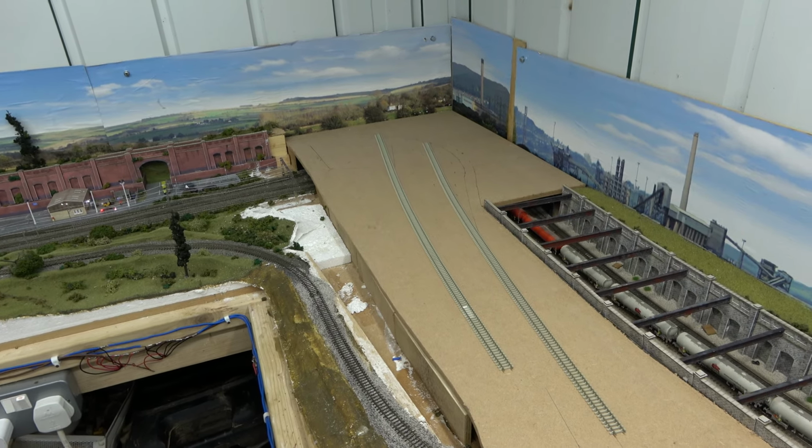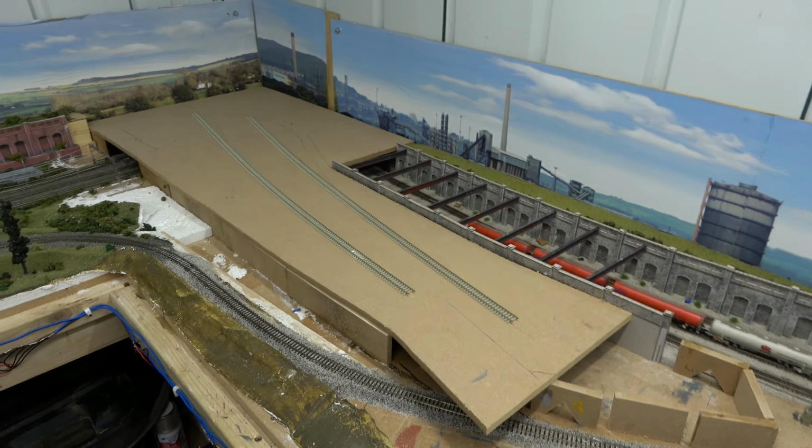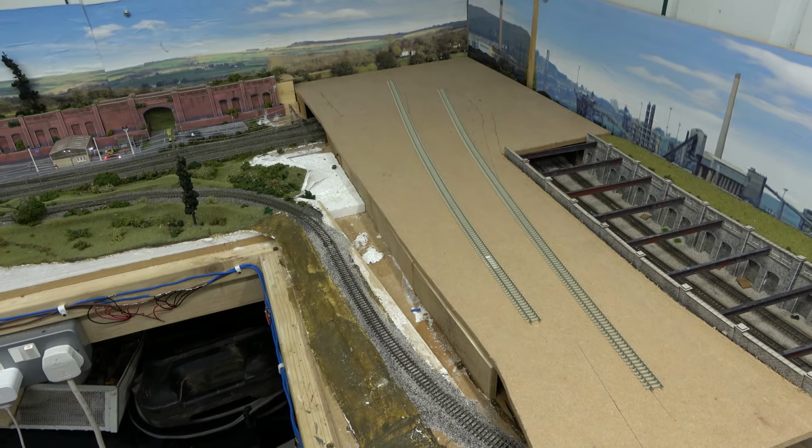We'll be having a running session with everything. I'll probably be doing a weathering of the class 66, and then there'll be some more videos to follow.